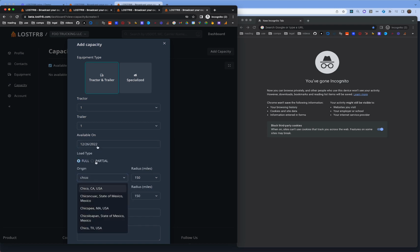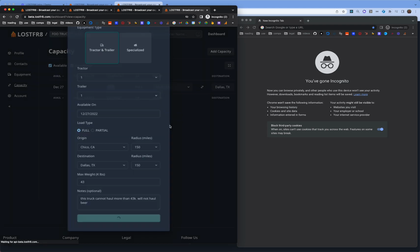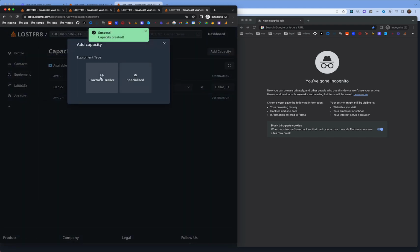So you'll notice that it pulls the trucks we just added from the equipment section here. So we've got truck number 1, we've got trailer number 1 available for hire on the 27th in Chico, California, looking to go to whatever, Dallas, Texas. 43K on the weight. That's the max weight we want to haul. This truck cannot haul more than 43K. Will not haul beer. Whatever note you want to put.